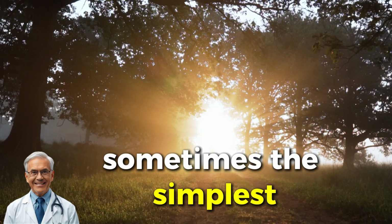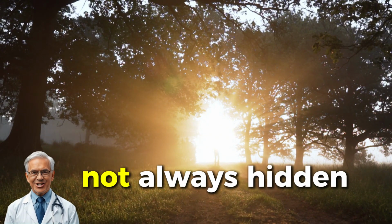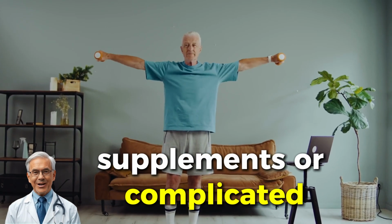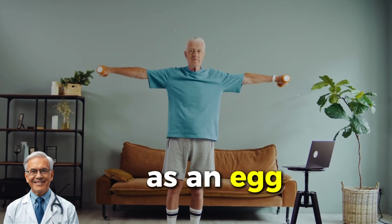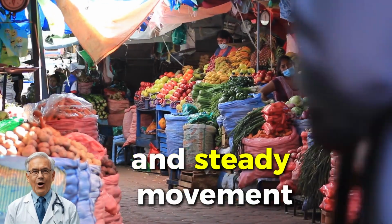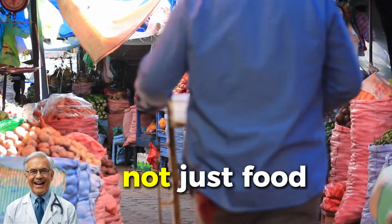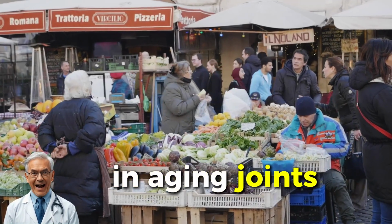Sometimes the simplest, most accessible foods hold the most value. They remind us that healing is not always hidden in expensive supplements or complicated regimens. It can be found in something as familiar as an egg on the breakfast table. When paired with a positive outlook and steady movement, egg yolks become not just food but a foundation for renewed strength and resilience in aging joints.